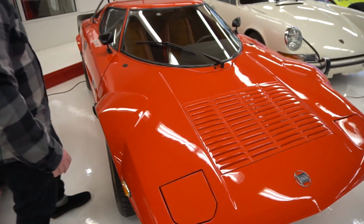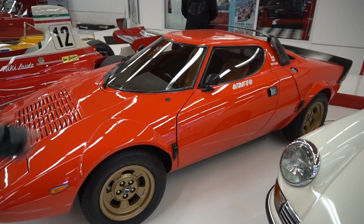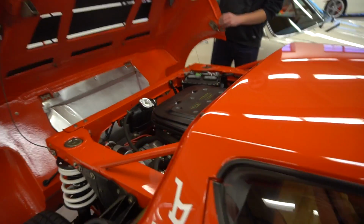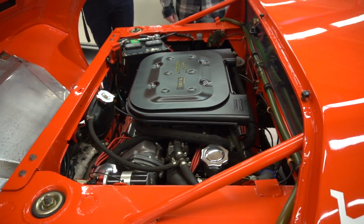Yes. The Stratos HF. One of my favorite cars of all time. The Lancia Stratos was like, we're gonna make the goodest rally car ever made, and then they did it, and it broke all the time, and it was hard to drive, just like every other rally car. What's in it? The little tiny Ferrari Dino V6.